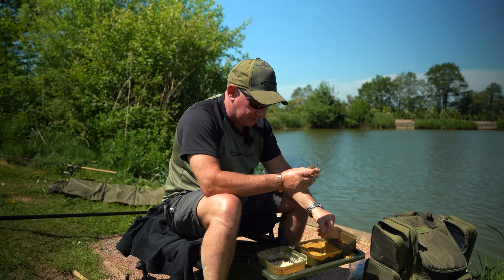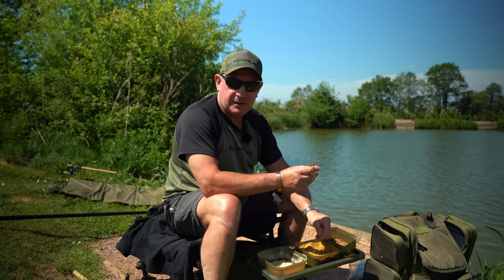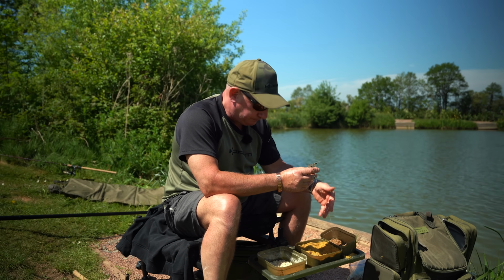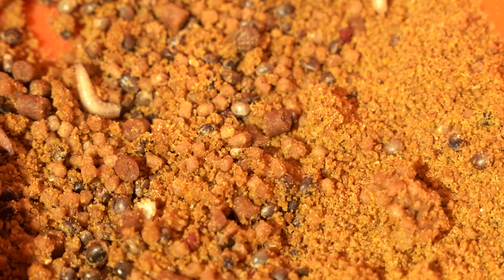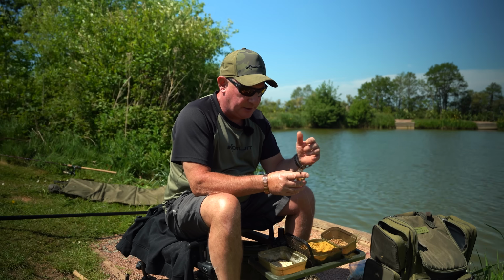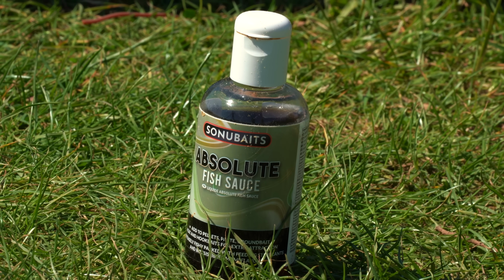One thing I've learnt with this stuff, learnt this off the Sonia guys not long ago, is make it the night before. Make your ground bait the night before. So like I say, make your ground bait the night before. It really does make all the difference. I'm making this, and all I'm putting in is a bit of fish sauce. No oils or anything, just water, bit of fish sauce.